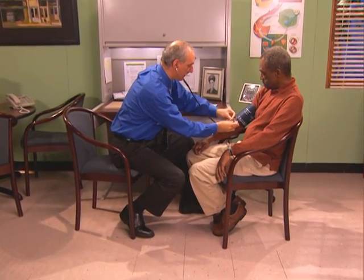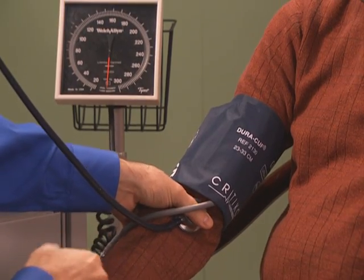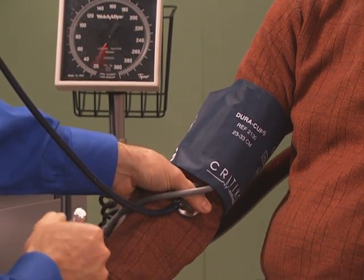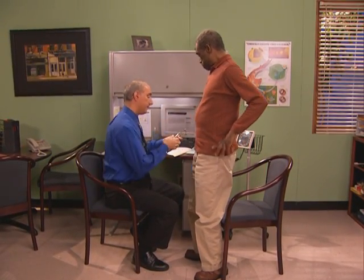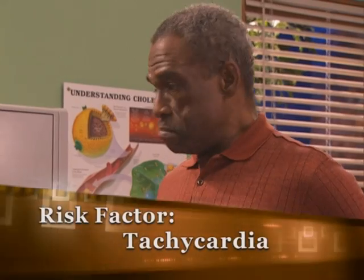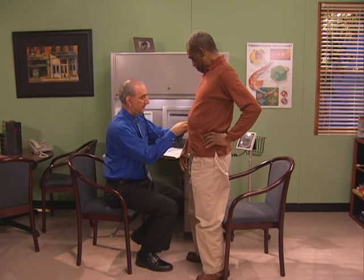Now, there are many, many things that can cause this drop in blood pressure, what we call orthostatic hypotension. Certainly medications can contribute to that. Malnutrition with low proteins can contribute to that. Heart failure can contribute to that. There's a lot of things, but certainly dehydration is one of the big things that can contribute to a drop in blood pressure.